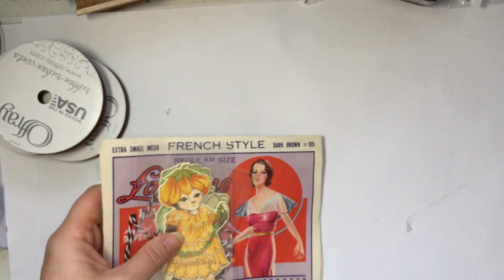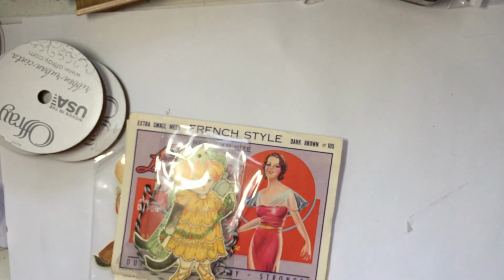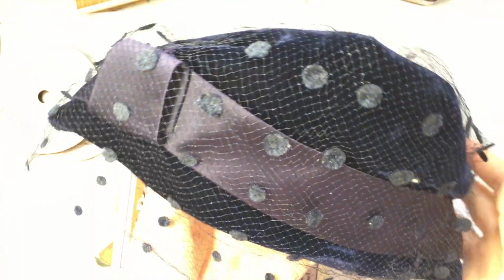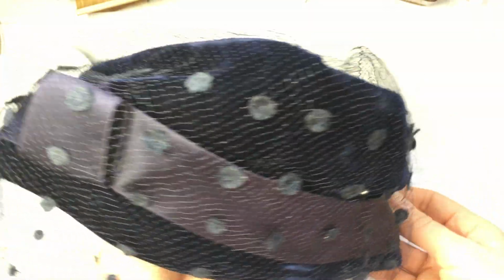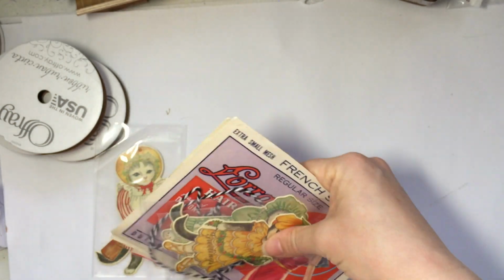So exciting. And I did pick up a little hat. This was in their bargain reduced bin. I love my vintage hats. It hasn't actually fared very well with being transported, unfortunately, but that's just going to go on display inside my craft room. I'm just going to show you a few other little bits whilst you're on here watching.